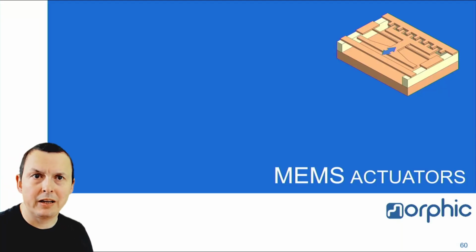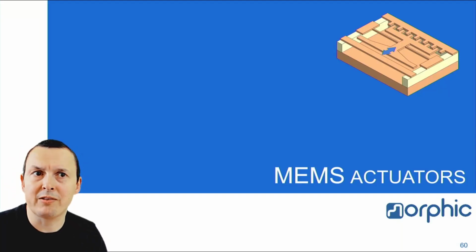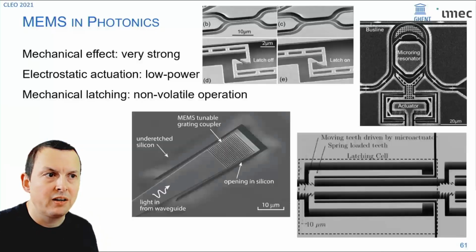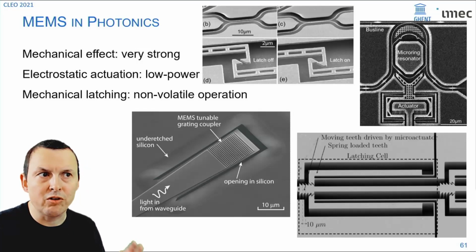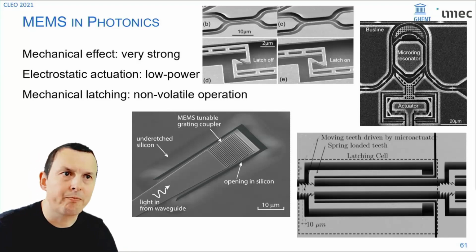Now, another alternative way of actuating that we're looking into is MEMS actuators, essentially movable elements. Now, the idea of combining MEMS with photonics is nothing new. After all, it's a mechanical effect, it's going to be very strong. It's also electrostatic, so it's low power, and you can even do mechanical latching, which makes it non-volatile.